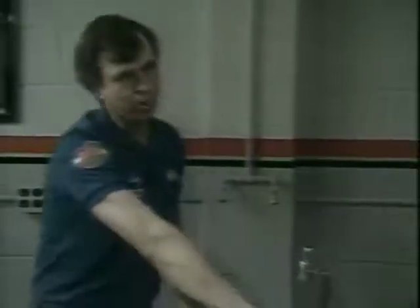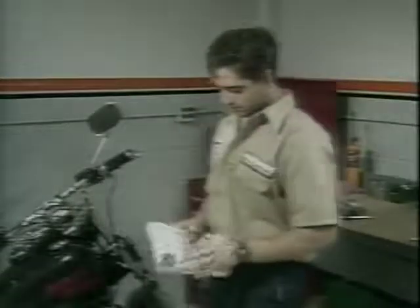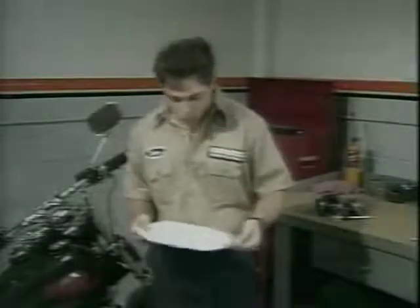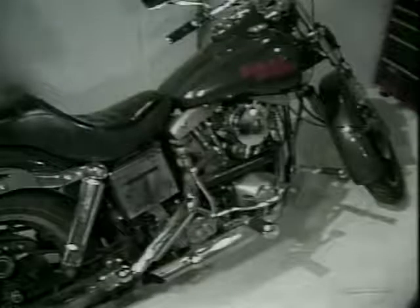Start on this one in the morning. What am I supposed to do with this? This doesn't tell me squat. What's the problem? Well, look at this repair order. I need more information than this. I mean, besides, the last time I saw one of these, I was in diapers.